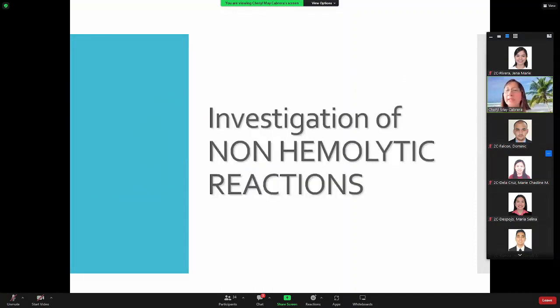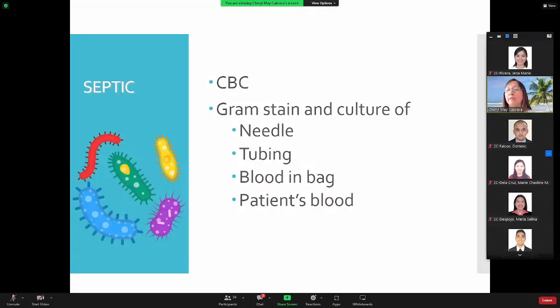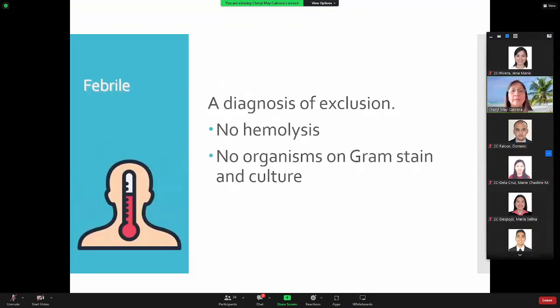For non-hemolytic reactions, if you want to investigate them, you request a complete blood count, gram stain, and culture of the needle used to transfuse the patient, as well as the tubing, the blood in the bag, as well as the patient's blood. A febrile non-hemolytic transfusion reaction is a diagnosis of exclusion. In this case, there is no hemolysis and no organisms on gram stain and culture.